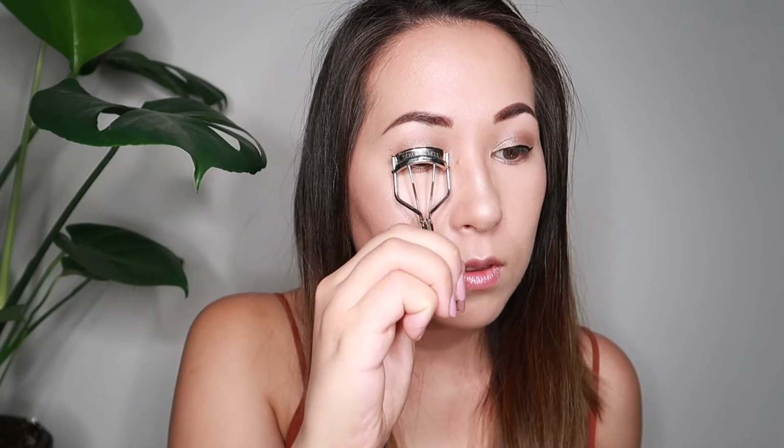So for my lashes, normally I have eyelash extensions, but I pulled them all out. So I am gonna use the Shu Uemura eyelash curler just to give them a little bit of help. I need more than some help though. Then I don't really use a lot of mascara, but this is one that I have on hand. This is the Maybelline Lash Sensational.